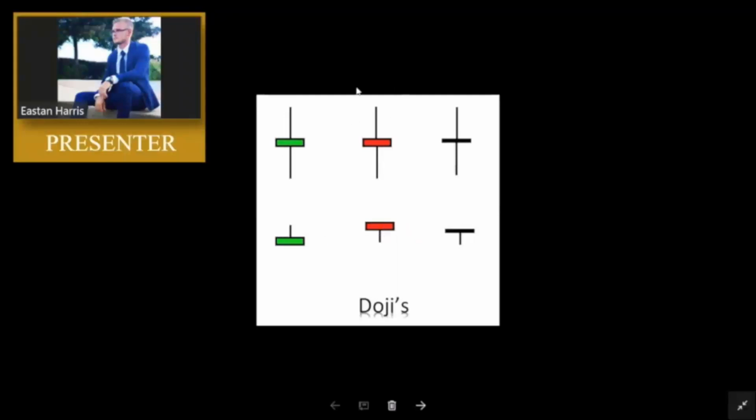Same with the ones on bottom. There's very little movement here, if any at all. So the market has no direction here. There's no force stronger than the other, really. It's just very slow and indecisive. So we're going to hop into the charts and take a look at this.